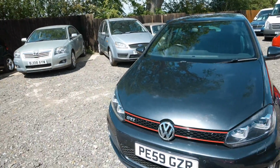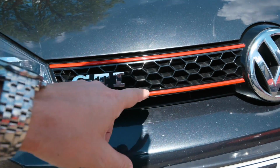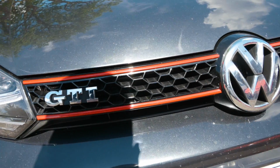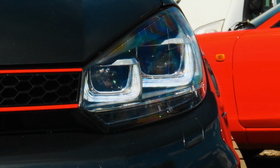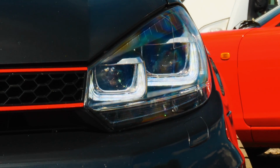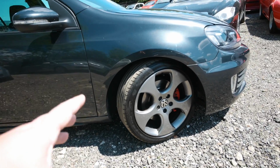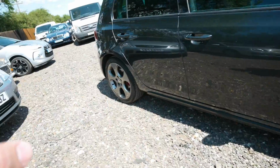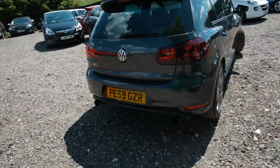So character, let's talk about what it's got going for it. Lots of red touches, the hexagonal grille, is that hexagonal, 1 2 3 4, hexagonal grille, GTI badge, red stripes at the front there. 18-inch Monza wheels. I'm pretty sure they're called Monza wheels. The earlier Mark 5s had the same wheels. I'm not sure if they come in as a diamond cut version. They're a very good looking wheel. They suit the car, let's face it. It does make the car look really good.